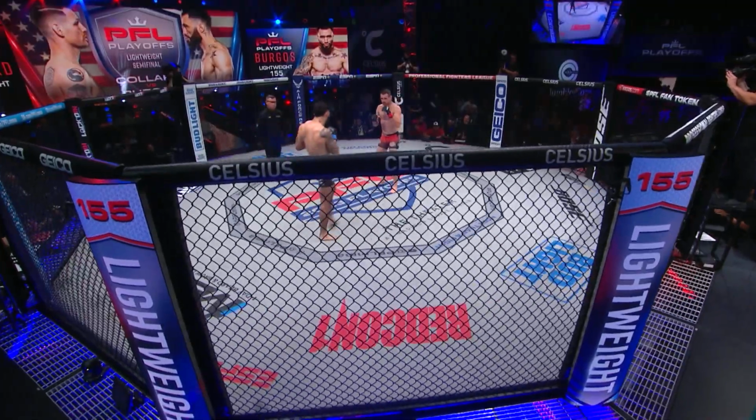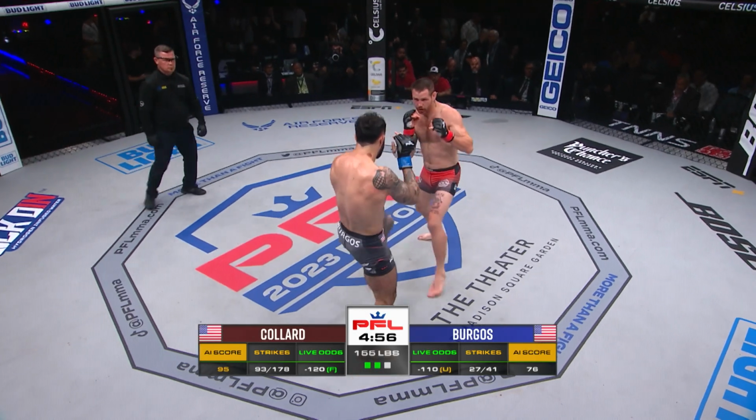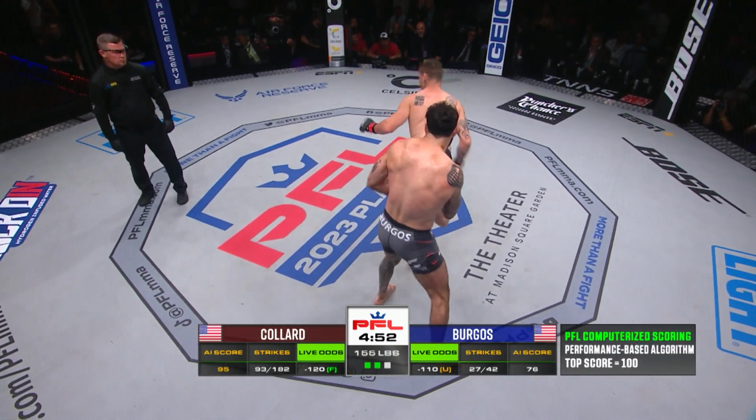If the first round is any indication of this main event, you are in for a treat here as round number 2 begins with a push kick from Shane Burgos. Clay Collard in the red, Shane Burgos in the gray. Back and forth in the first.